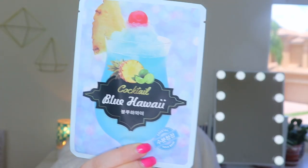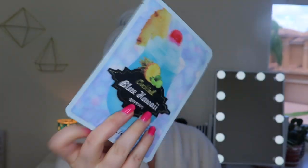Ooh, the first one has a cocktail on it. It says Cocktail Blue Hawaii. And there's the back of it. So I will read to learn more about this one. So it says, this is by Pouclair, the Cocktail Blue Hawaii Mask, made to provide exhausted skin with the nourishment it needs. This hydrating and calming sheet mask will make your skin feel like it's on a relaxing vacation.